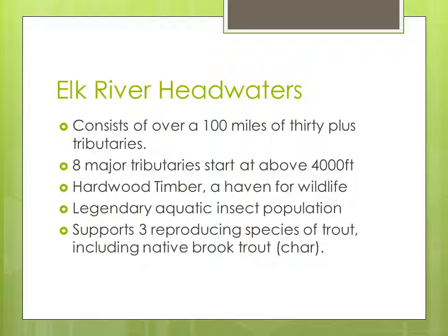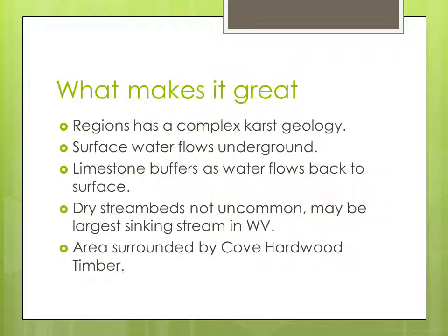The Elk River headwaters consist of 100 miles of 30 plus tributaries. The 8 major tributaries all start above 4,000 feet, which is relatively high for West Virginia. This area has a thriving hardwood timber industry, and because of this, it also has a lot of wildlife. The region has a legendary aquatic insect population, and this population helps support 3 reproducing species of trout, including the native brook trout. So, what makes this area so great? Why do we have this really pristine water?